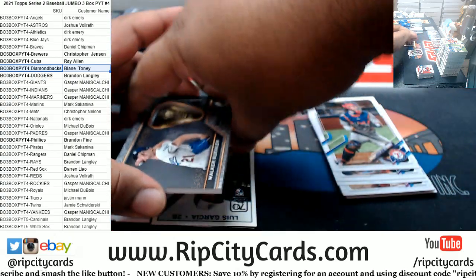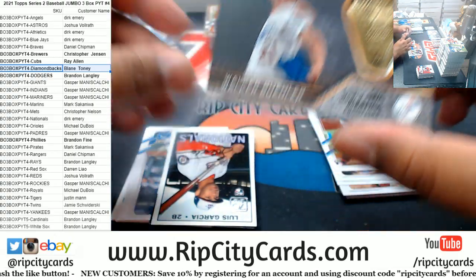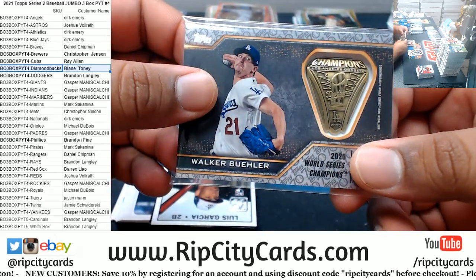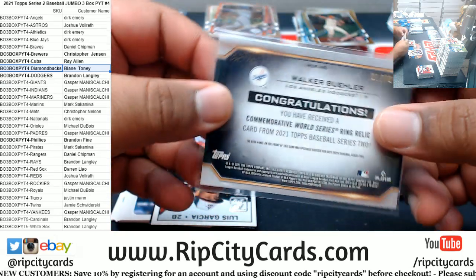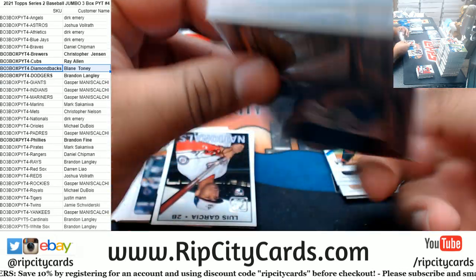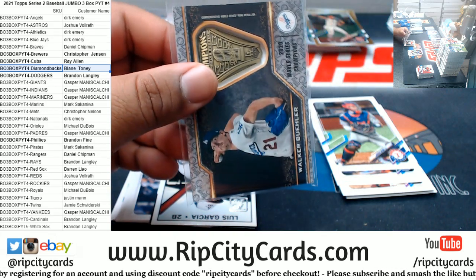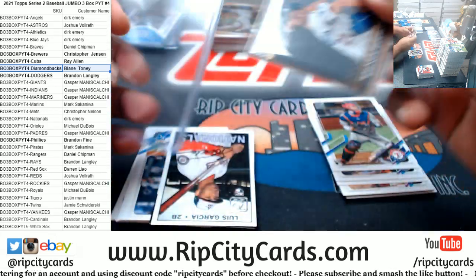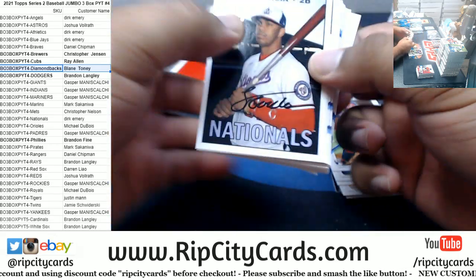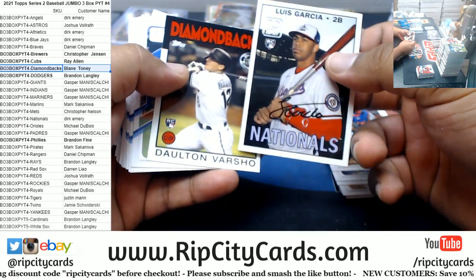A relic for the Dodgers. Walker Buehler, the World Series championship ring on the side there. It's a commemorative ring medallion, but still pretty cool. And it's numbered 1 of 70. So a little eBay 1 of 1 mojo there. That's not an actual autograph, it's a facsimile.